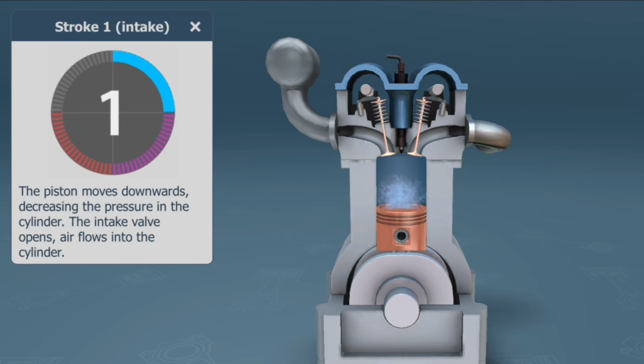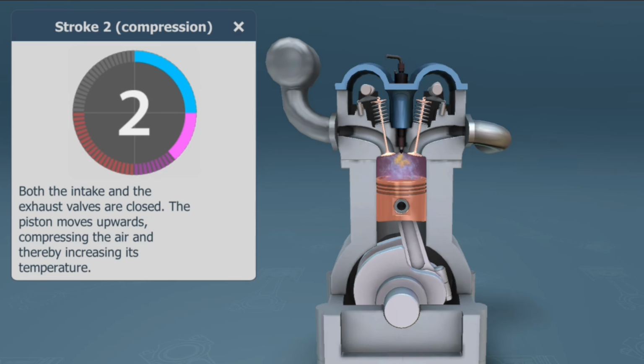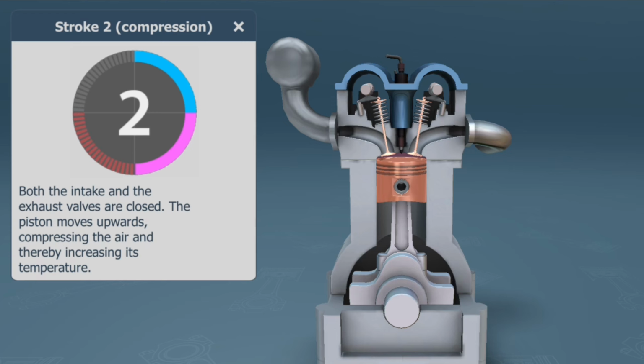The piston moves downwards, decreasing the pressure in the cylinder. The intake valve opens and air flows into the cylinder. The second stroke is the compression. Both the intake and the exhaust valves are closed then. The momentum of the crankshaft and the counterweight causes the piston to move upwards, compressing the air and thereby increasing its temperature.